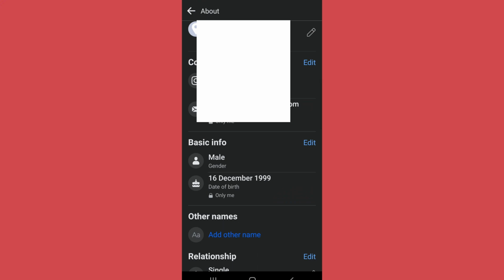So in this way you can easily hide birthday notifications on Facebook. After we have done that, your birthday notifications will no longer be sent to your Facebook friends.